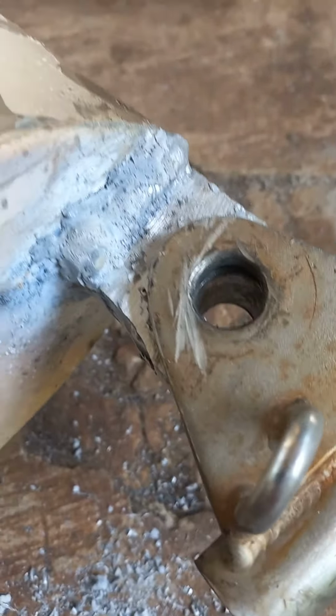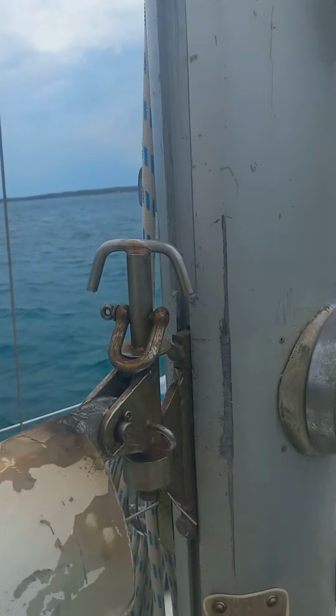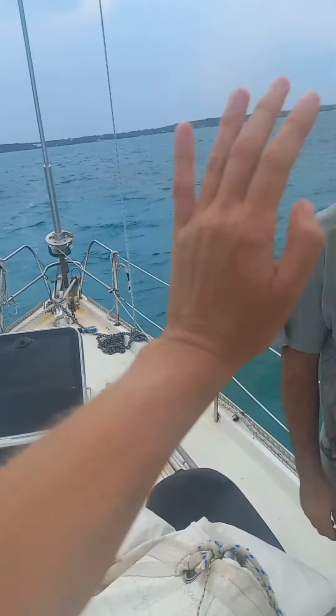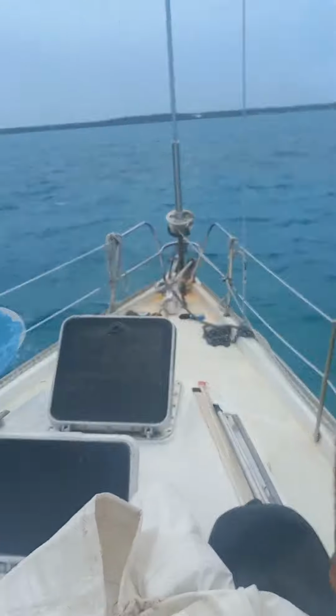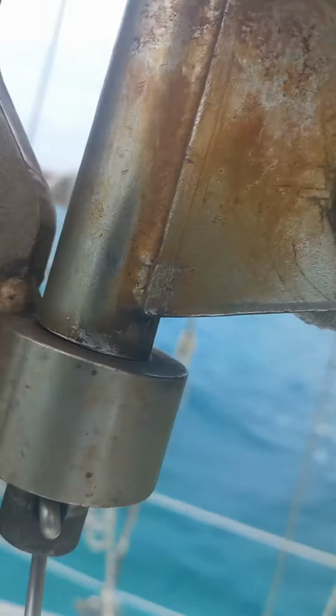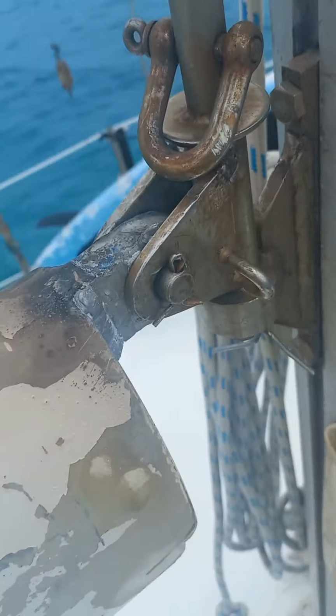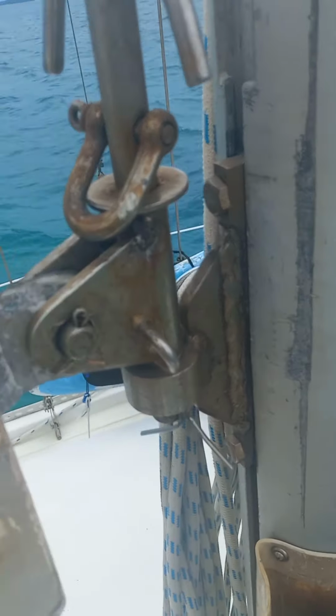Fixed! Woo! The boom's back in! High five, Ryan. Thanks, you're awesome. That's so great. Look at it. All new and perfect. Well, not new and perfect, but.